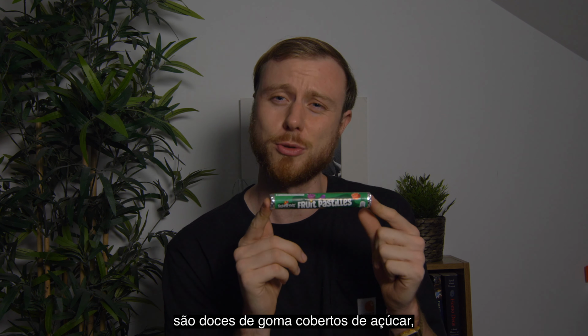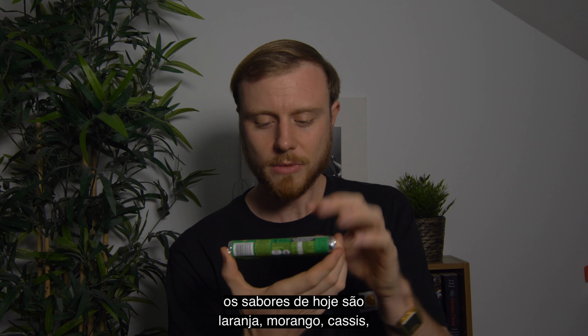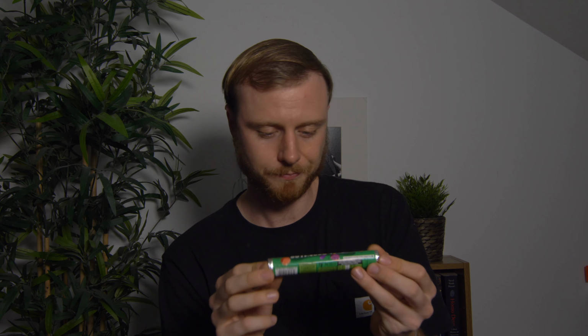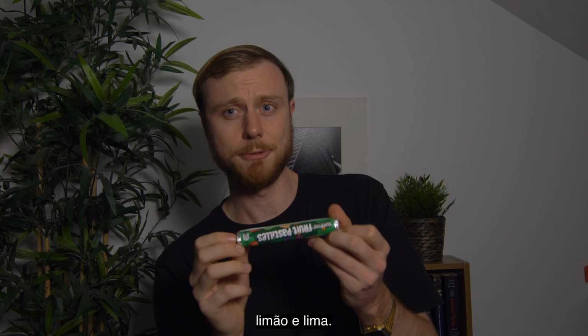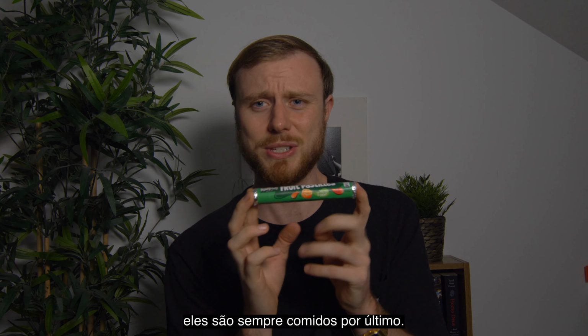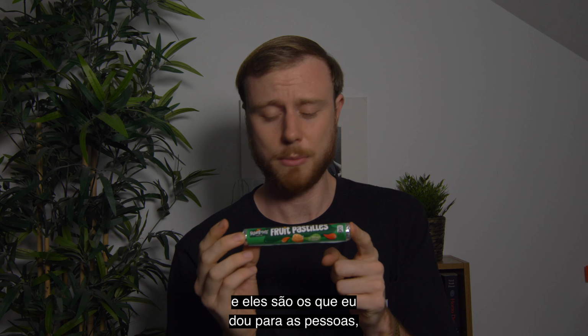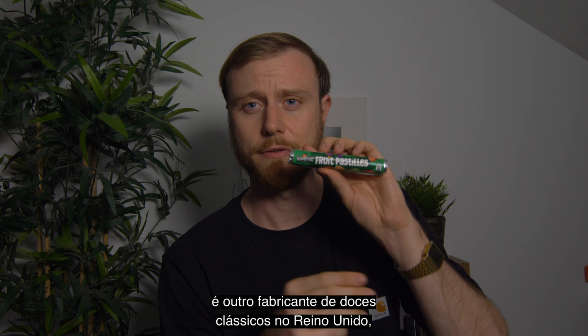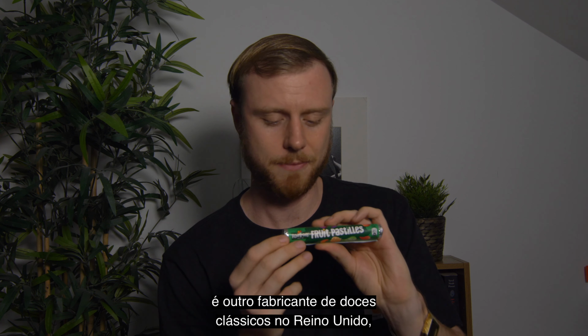Fruit pastilles. Just like a gelatine sweet covered in sugar. Kind of flavours that they have: orange, strawberries, blackcurrant, lime and lemon. No one ever likes the green ones. They're always the last ones to get eaten. And they're always the ones that I usually give away because I don't like the green ones. Rowntree's another classic manufacturer of sweets in the UK.